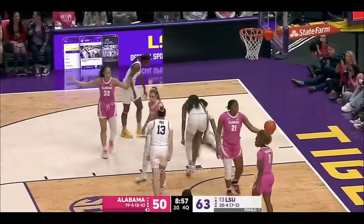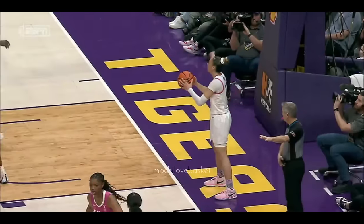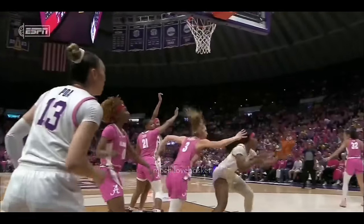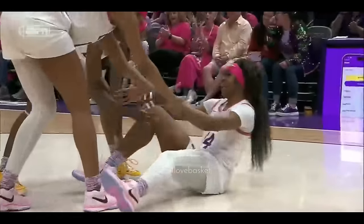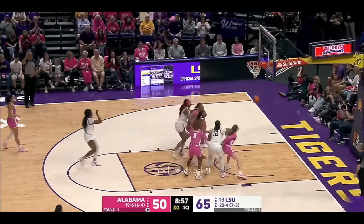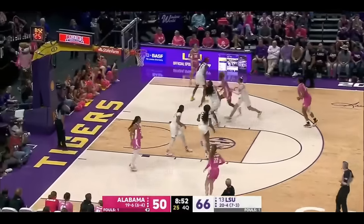Morrow off the inbound, three-point play possible. Now over 2,000 points in her career. Just the muscle she positions on Sarah Ashley Barker and gets the two and the bonus trip to the free throw line. Royal McQueen sees an opening.